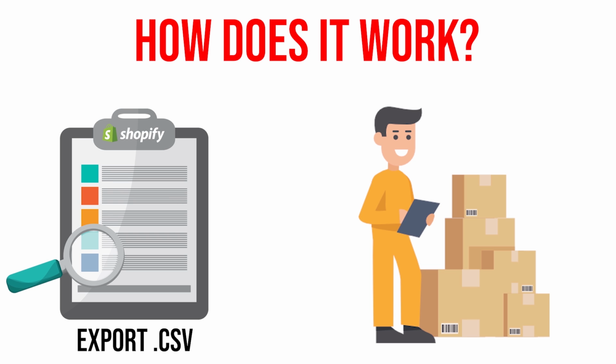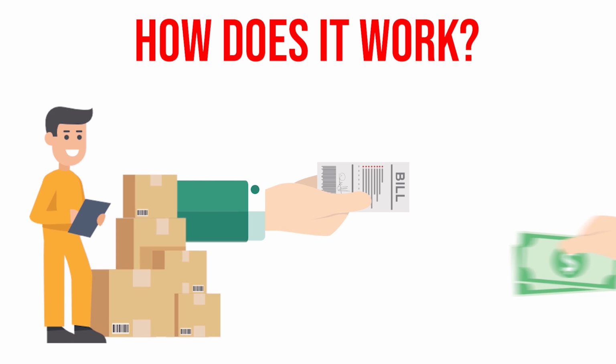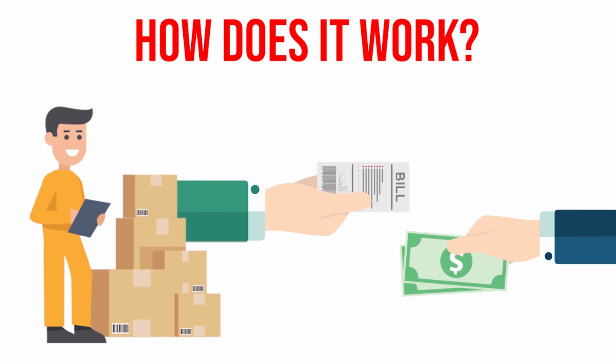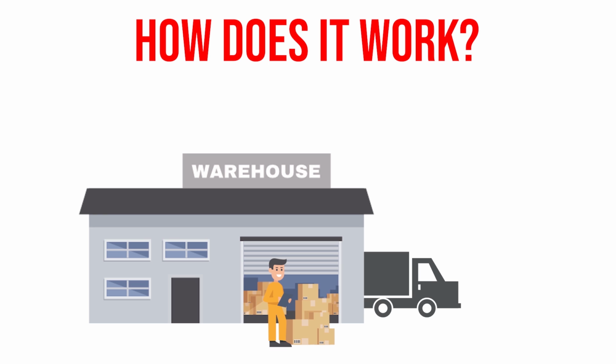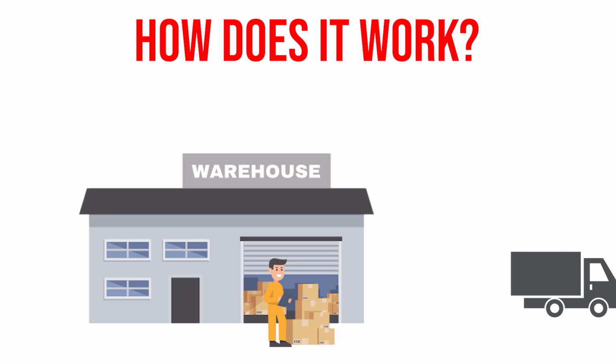And when you send that off to your supplier, they send you a bill. You pay the bill either via PayPal, Alipay, or Alibaba Trade Assurance, whatever you decide, and then they will go and individually ship out each order to your customers. So remember, we're not paying them up front. We're paying them from the money that the customers have already paid us on our website.